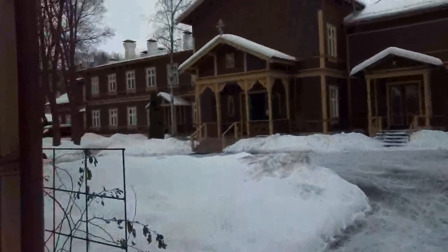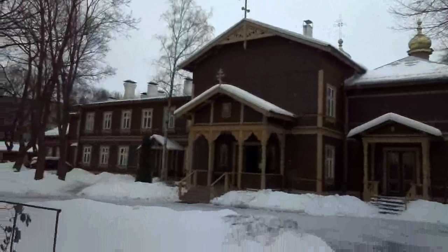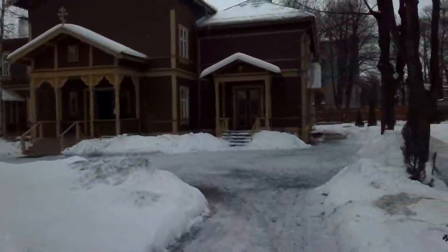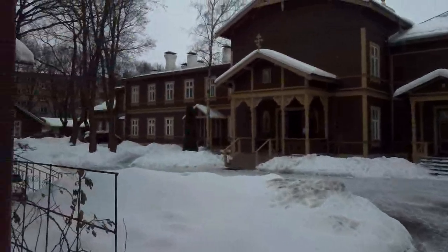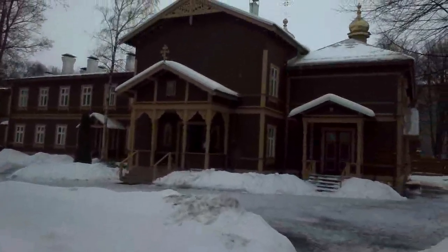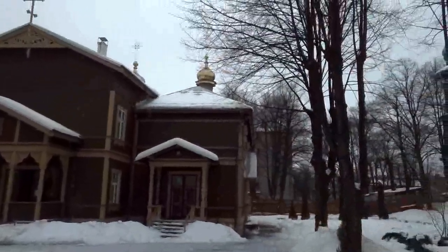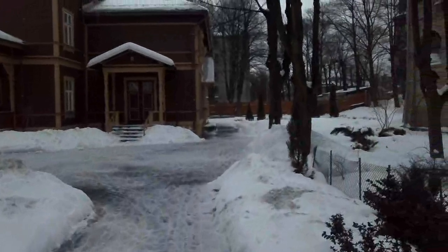This picture's inside the convent. I found some of the architecture strikingly like some of the Staroveri in northern British Columbia. Not the Bezpopovci, but the ones with the priestly ones.